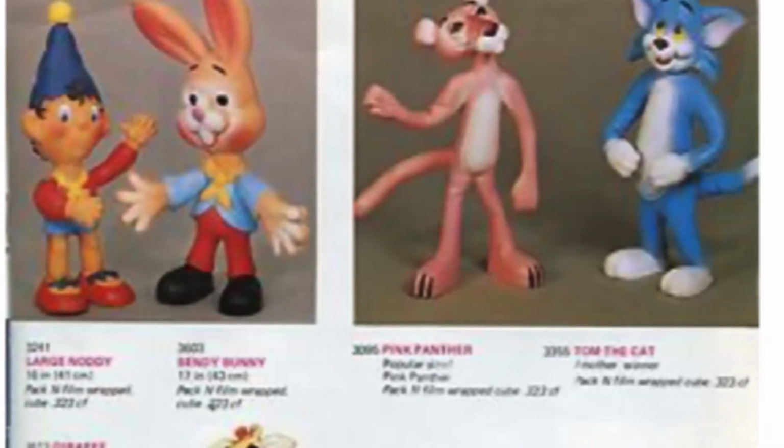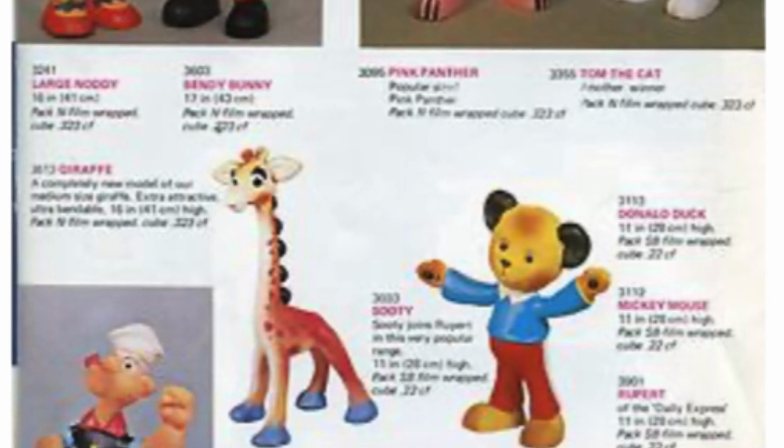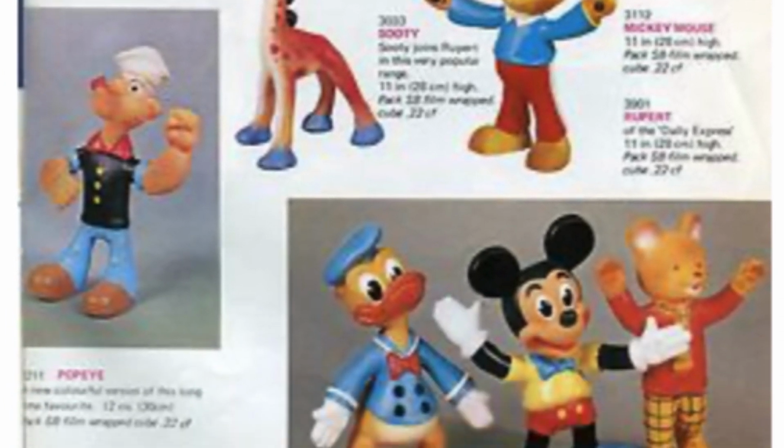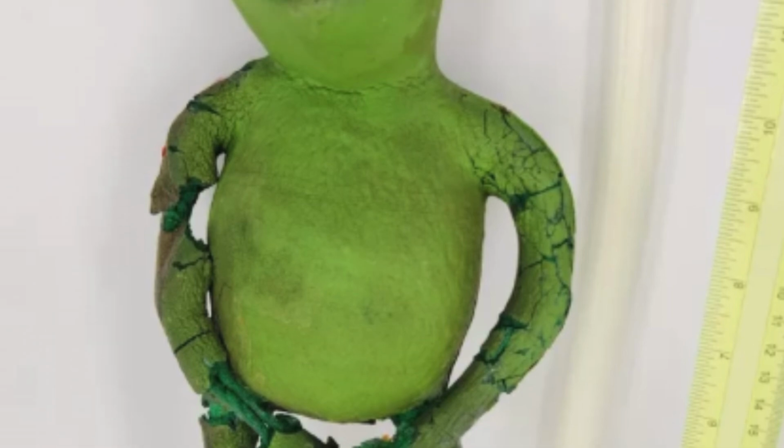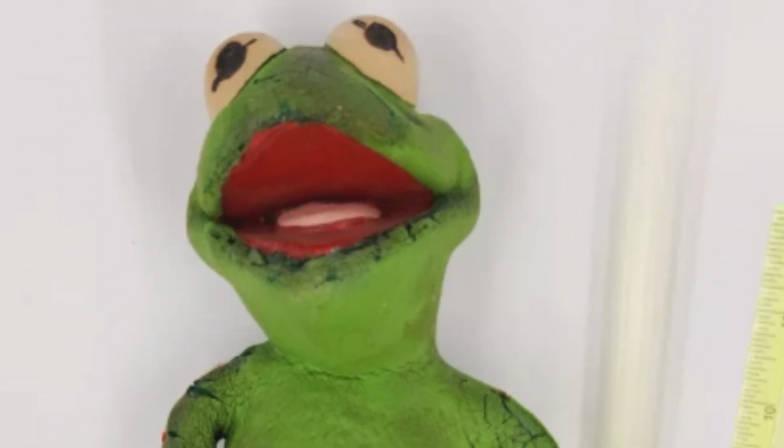The company became quite successful actually, not only producing Muppet toys but producing Mickey Mouse, Popeye, the list just goes on and on. But the rubber latex that they used to design these dolls did not stand the test of time. You will be hard pressed to find one of these dolls in such good condition out there today.